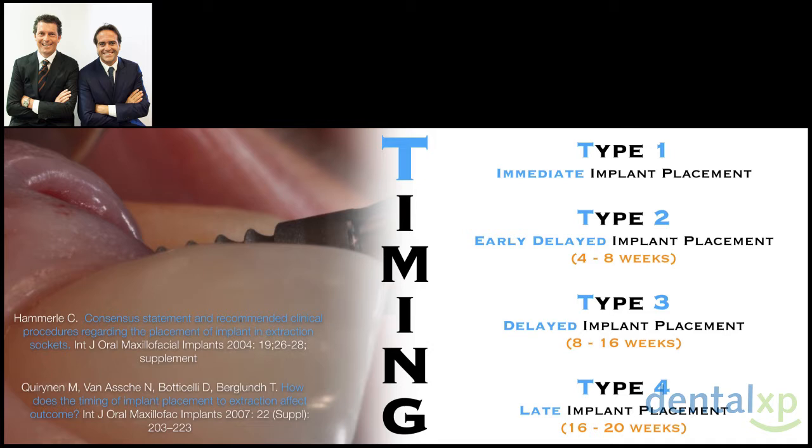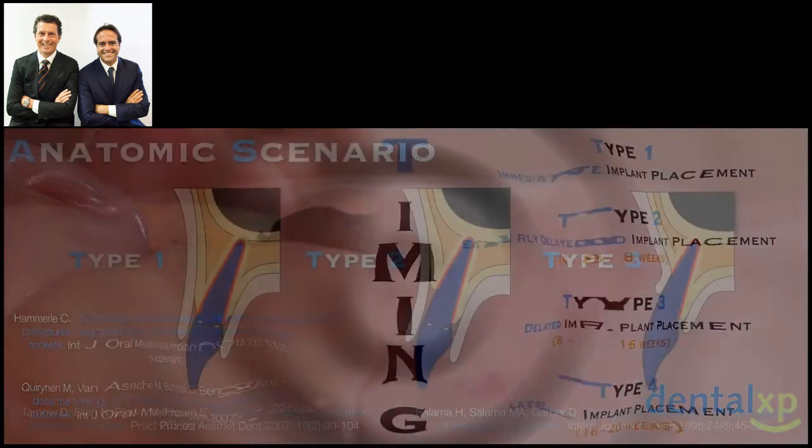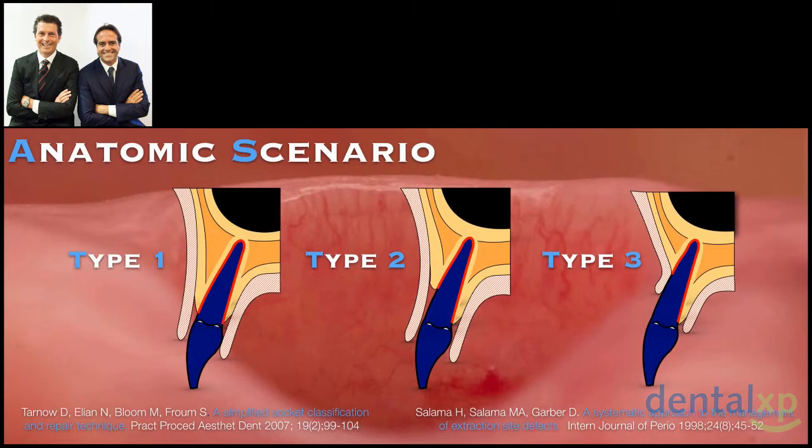Type 1 is the immediate implant placement, so we extract the tooth and we immediately place the implant, and we have the type 2, which is what has been called the early delayed implant placement, 4 to 8 weeks after the extraction, which is the Buser and Belser favorite approach. And then we have type 3 and type 4, 8 to 16 and 16 to 20 weeks later. But timing is not the only option.